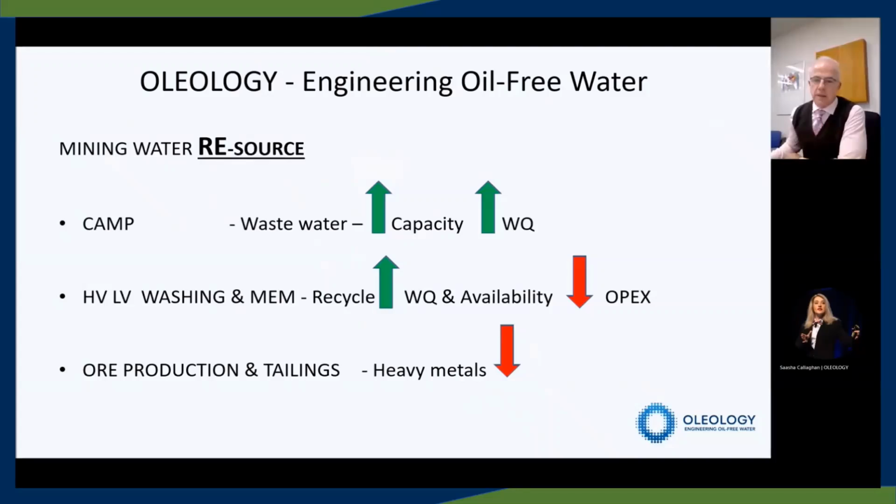the mine. Heavy and light vehicle and the MEM workshop, full recycle of water for washing, the water quality being maintained at Department of Health standards, and compared to reverse osmosis operating cost, there's a significant reduction in both the production cost and also it reduces the draw on local resources. Additional to that, we also have reductions in wastes.